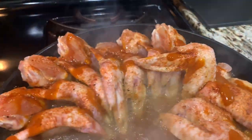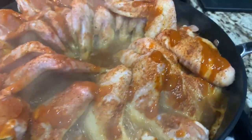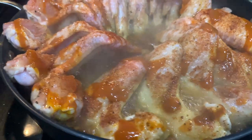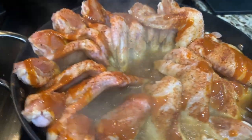Chicken in the pan for me. Look at that. Looks like a whole rump roast. Looks like a rack of lamb up in there. That is how I put my chicken in there, but isn't that pretty? All those seasonings that I just showed you, all of that is on this.